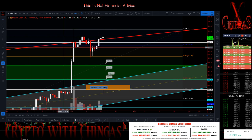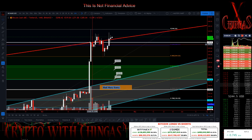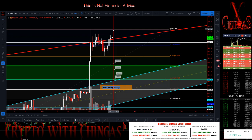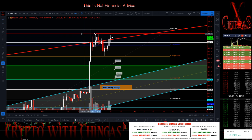We're up over our trend for the first time since right here. At least we closed above it and then failed. We do have support at the 382 with another push. So looking for 346.54, looking to get up past this structure high. In order to do that, yes, we do need to cross this new resistance level right here.